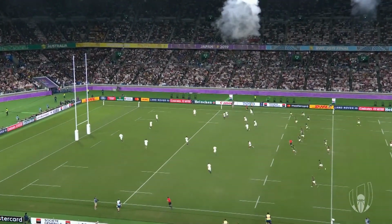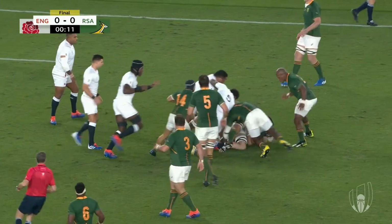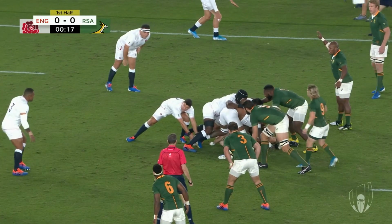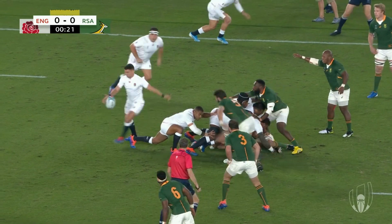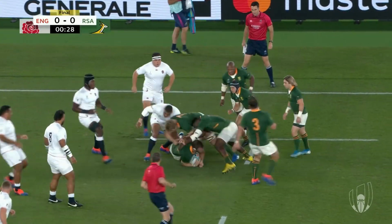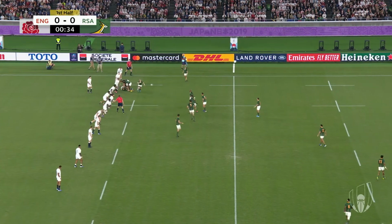And we are rolling on the World Cup final from Yokohama International Stadium. South Africa v England is in play. And Pollard goes deep with the kickoff. Now with Youngs, who'll look for the clearing box kick. Youngs looking for touch, not getting it. It's grabbed by Vermeulen, who was a powerhouse in South Africa's win against Wales in the semi-final.